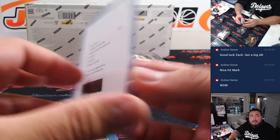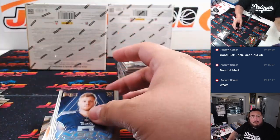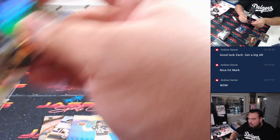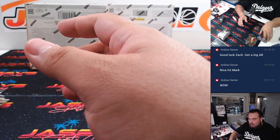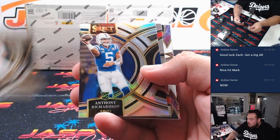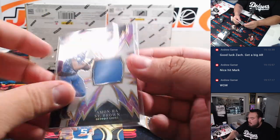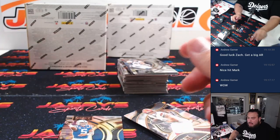That is a big hit right there. Next box. Anthony Richardson there, silver. We got Amonra. That is number to 75. We got, that's for the Lions, Kashawn.